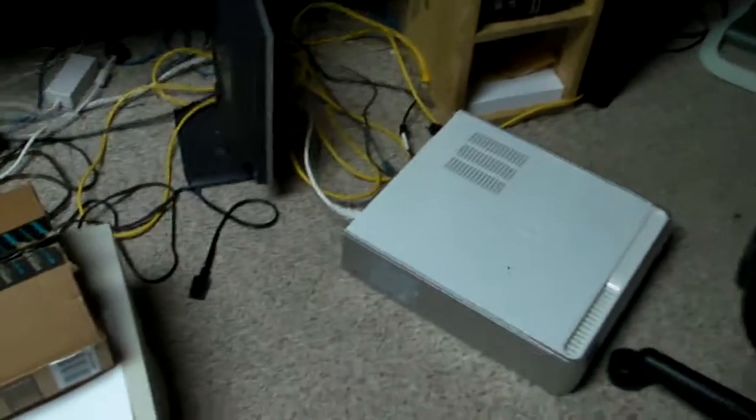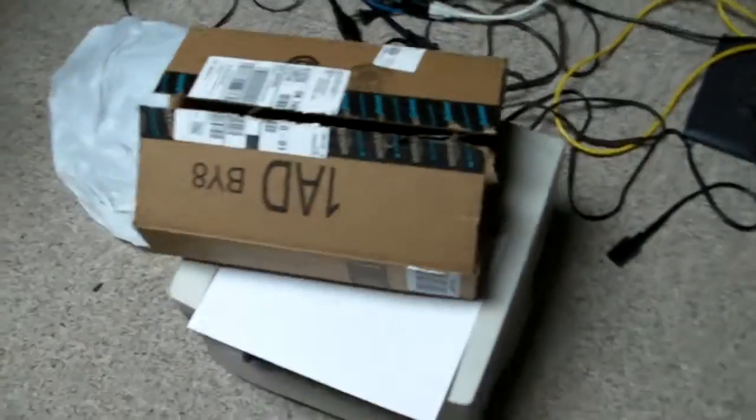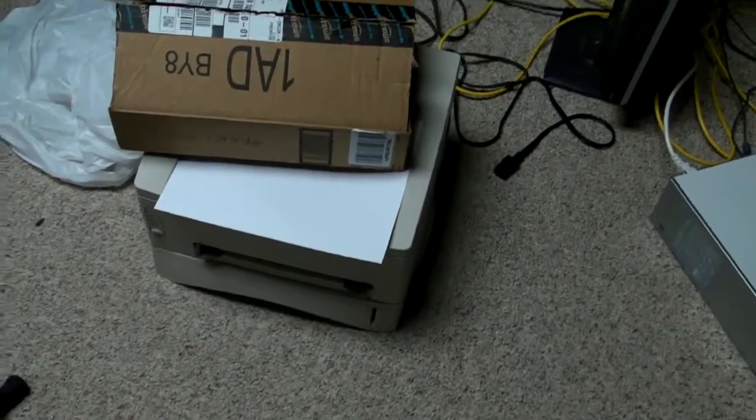Plans, plans, plans. So many of them. And, yeah, my printer kind of laid down and died. Got another one, though. I got the 1440. This is the 1240. But, yeah, that's not the subject of this video. I just randomly decided to say that.